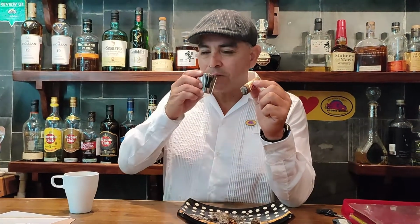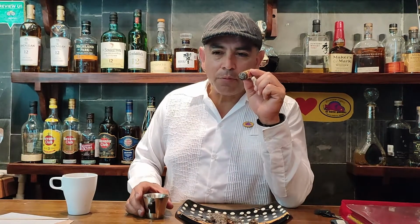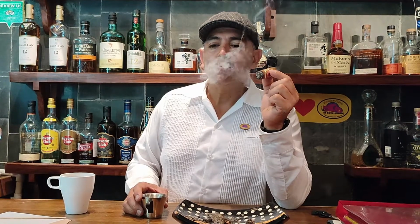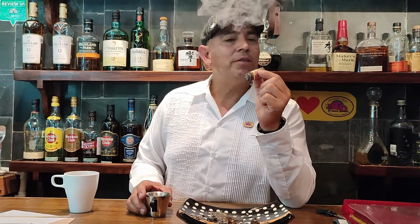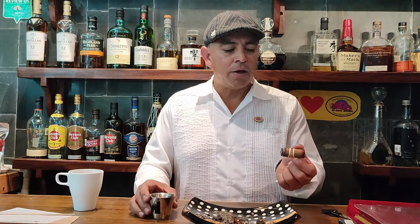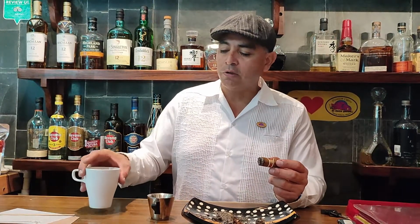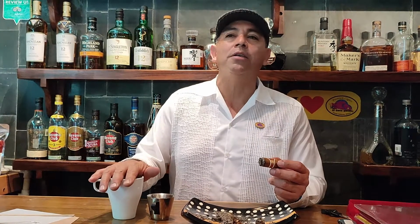So this and this is the perfect pairing. That's what I would smoke it with. Espresso coffee with a little bit of Licor 43, and that's a beautiful combination. But as I said before, I also liked it with the black tea because it gives me a neat sensation of the flavors of the cigar.